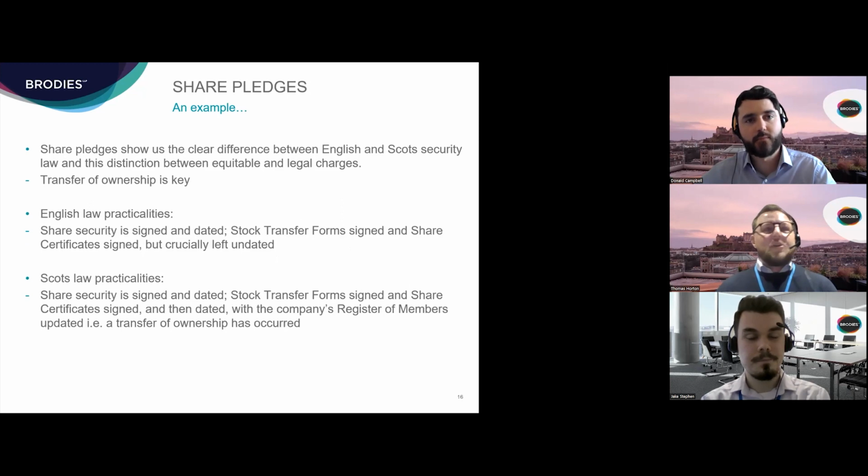So imagine you're entering into a financing and you grant a share charge. The share charge would usually be over shares in the borrower, such that the funder can exercise control over the borrower should the borrower default. So for an English law share charge, what would happen there is the share charge is signed, it's dated at completion, and alongside that share charge, you have a stock transfer form and a share certificate. And those would be signed, but they crucially would not be dated. And that's because of the English principle of equitable charges.